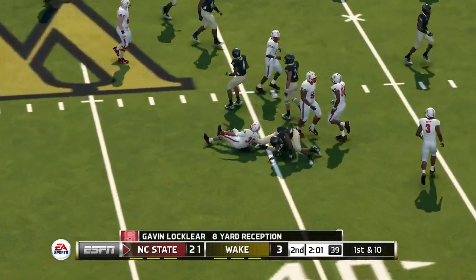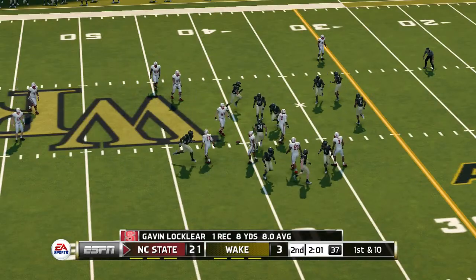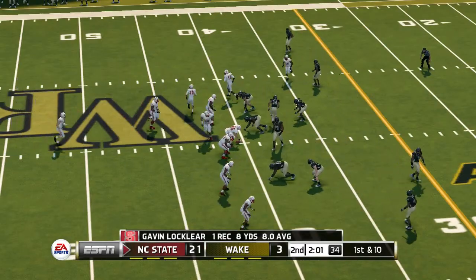He's tackled around the 40-yard line. That's a gain of 8 on the play. That makes it first and 10.